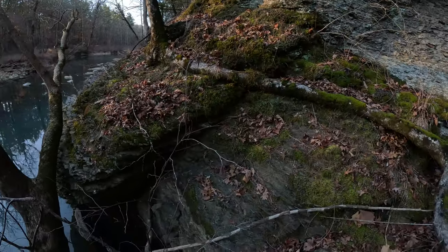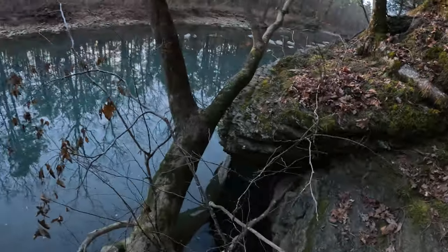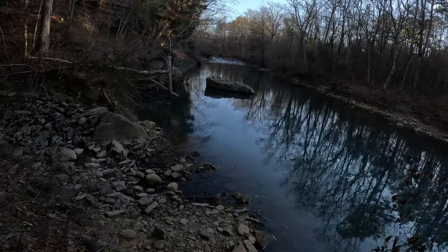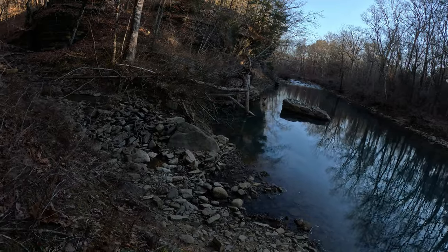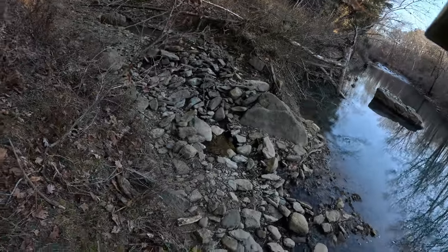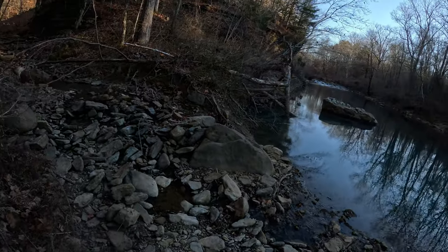Okay. Yeah, that's heading downstream right there, which means that's upstream. Let's see if I can get on up that way. I didn't get by the bottom of that little bluff, looks like, possibly. If not, well, hell, I've got to go up there. Not too big a deal.